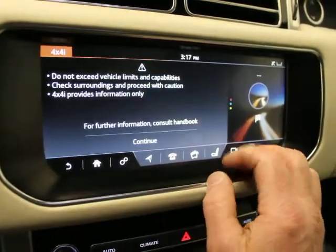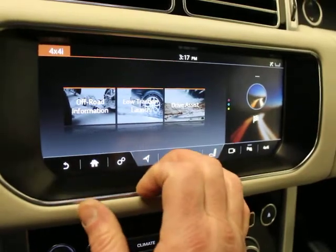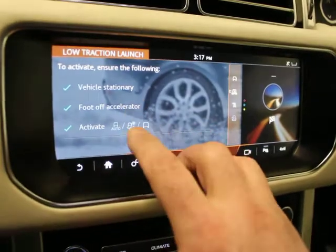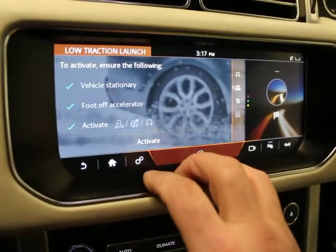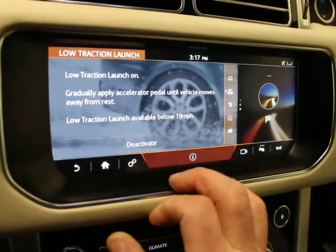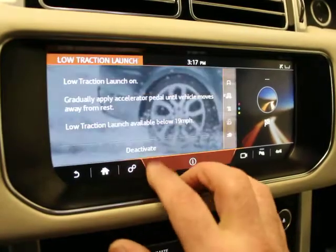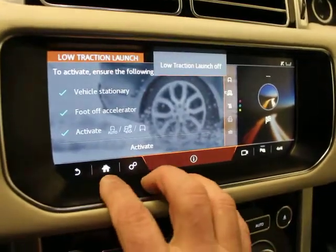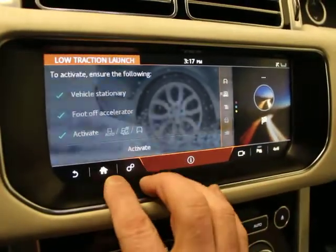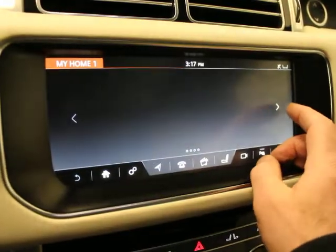Your 4x4 information. This is cool. I've not seen this. So low traction launch. So if you hit that, the vehicle has to be stationary, your foot's got to be off the accelerator, and you activate it. So that's cool. That means you're in a bad place, either with snow, gravel, or mud, and then you just go in and deactivate it. Anyway, super nice system, and again, it's easy to navigate. Their touchscreen interface is not as complicated as a number of them.